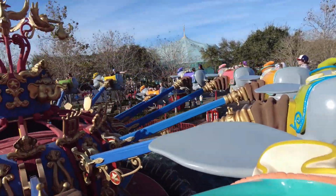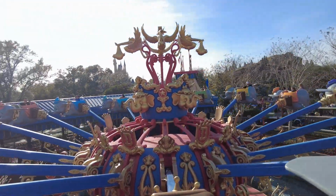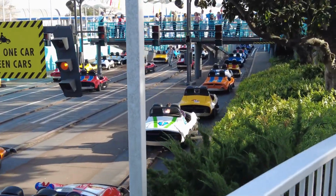And now we're all the way up. Very short ride. Whee! All the way down. Fun, simple ride. I love it. Magic Kingdom Classic. Next up, Tomorrowland Speedway.